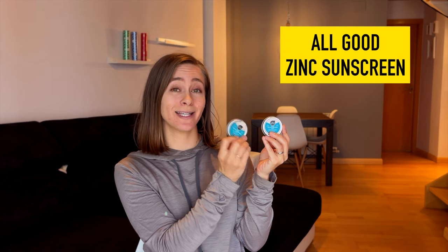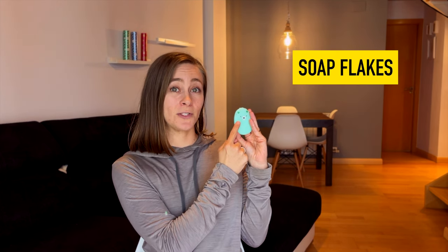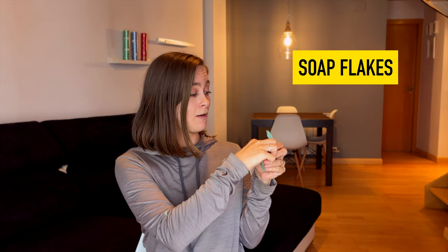And then I have my two favorite zinc sunscreens. One is a tinted one and one is just a white one. These are from All Good, but I use the tinted one for my face and the white one for my hands and my neck, places I sweat a lot. And I wanted the sunscreen to last longer. This is a case of soap flakes. Oh, look, I only have one left.